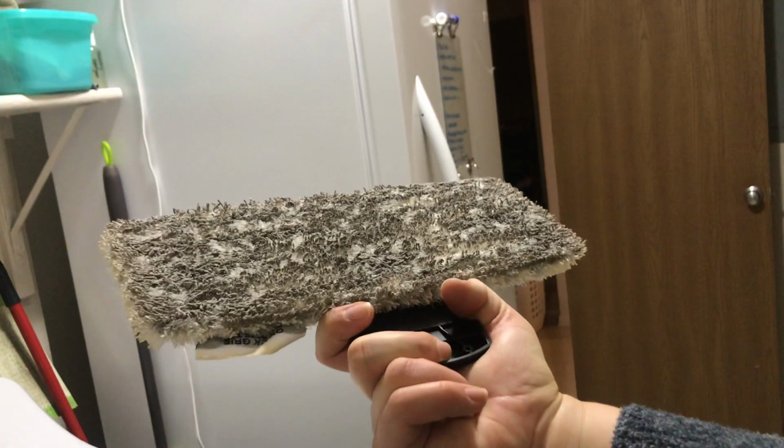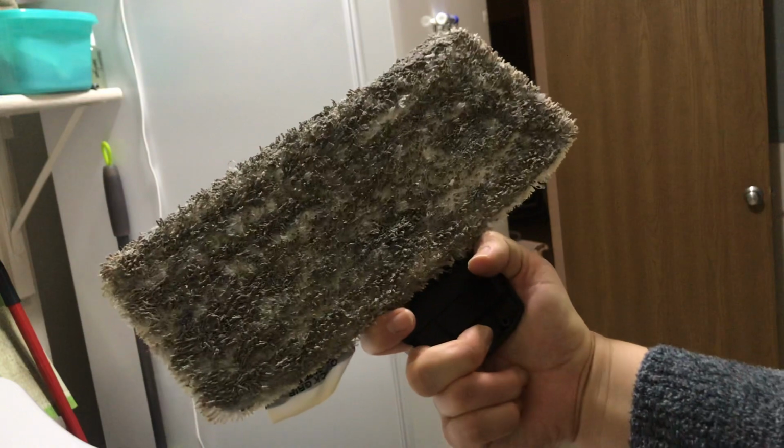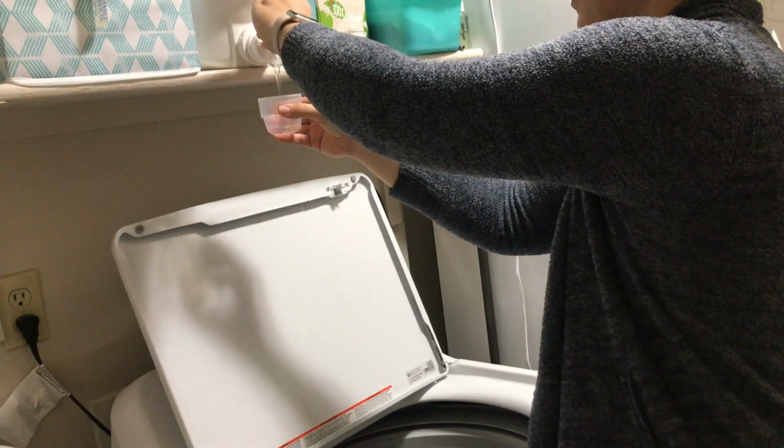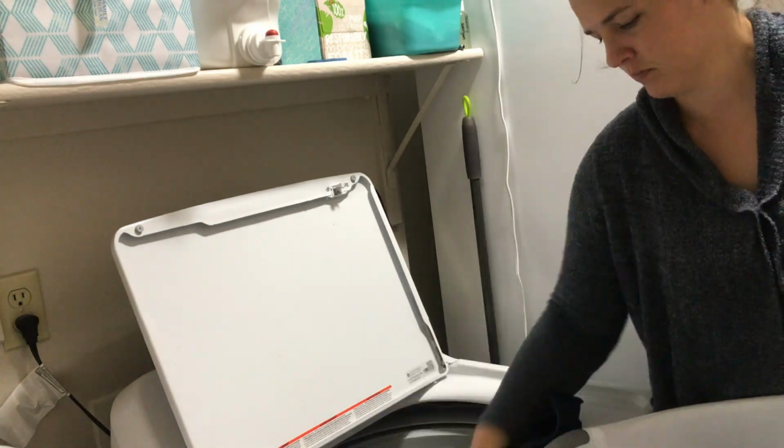This used to be white, you guys. It is amazing at how well that Bissell Symphony cleans our floors. I don't think I can go back. And the great thing is I can just throw it in with my laundry and everything will be good as new for the next time I want to mop my floors.